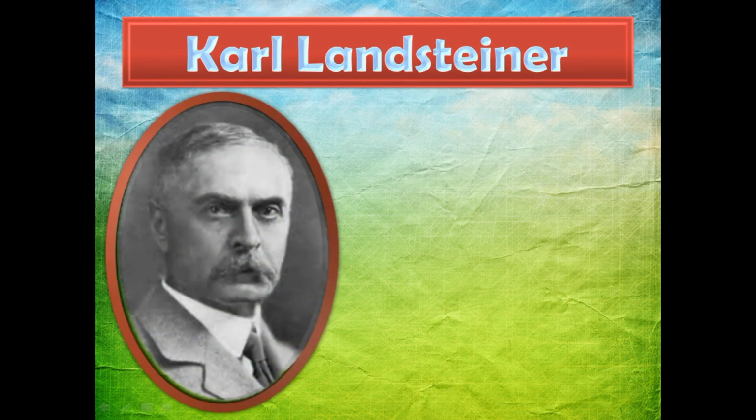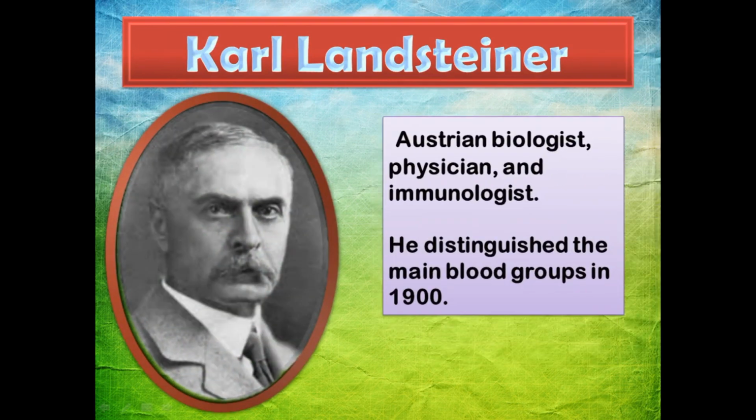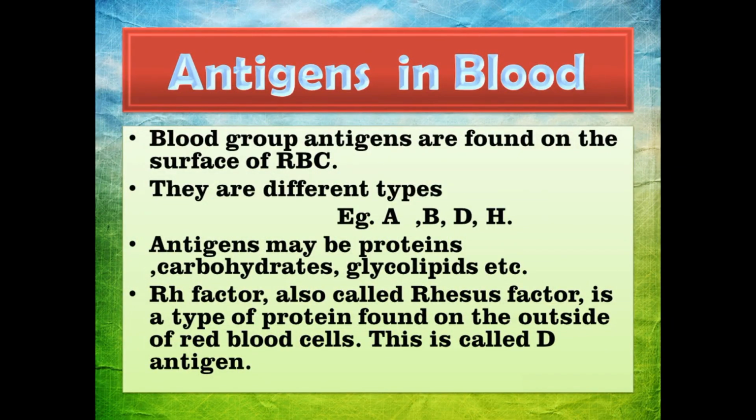It was Karl Landsteiner who distinguished the main blood groups in 1900. He was an Austrian biologist, physician and immunologist. Now let's see what is grouping of blood. Blood can be grouped into different categories based on the presence or absence of various components. The two major components in the blood which help in categorizing into various groups are antigens and antibodies.